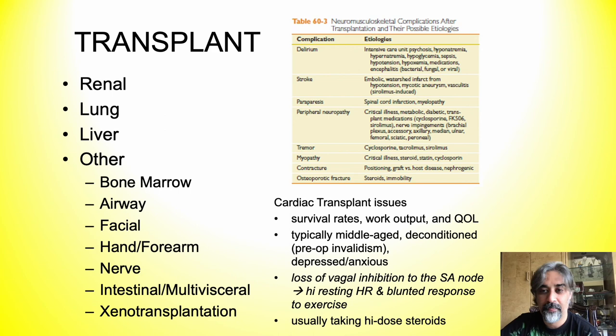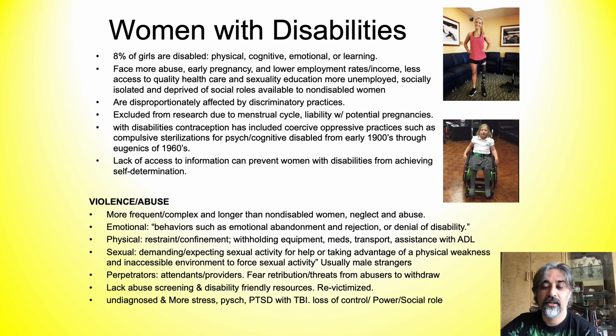Women with disabilities are a long way from full integration, as they are disproportionately affected by discriminatory practices. Medical and pharmaceutical research has excluded women, attributed to methodological issues about the menstrual cycle and to liability concerns related to potential pregnancies. About 5 to 8% of girls have physical, cognitive, emotional, and learning disabilities. More abuse, early pregnancy, and lower employment rates and income. Less access to quality health care and sexuality education. They're more unemployed, socially isolated, and deprived of social roles available to non-disabled women.